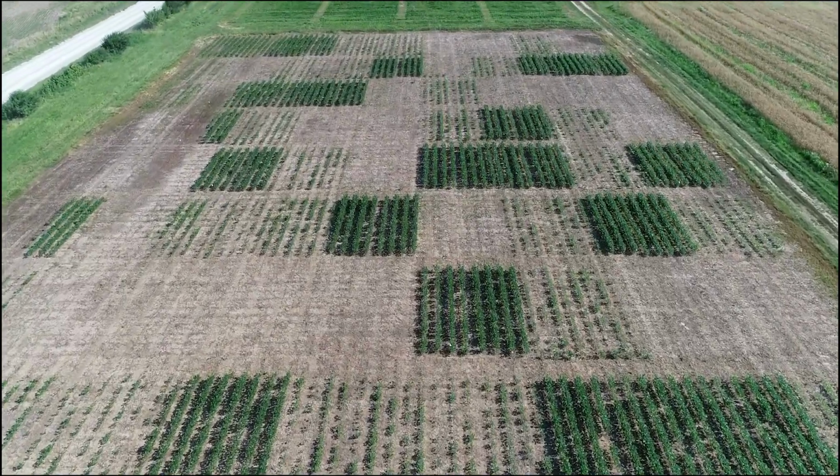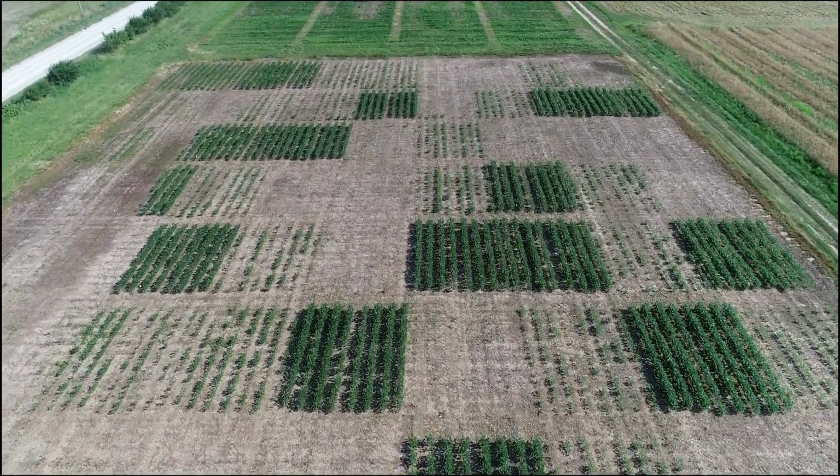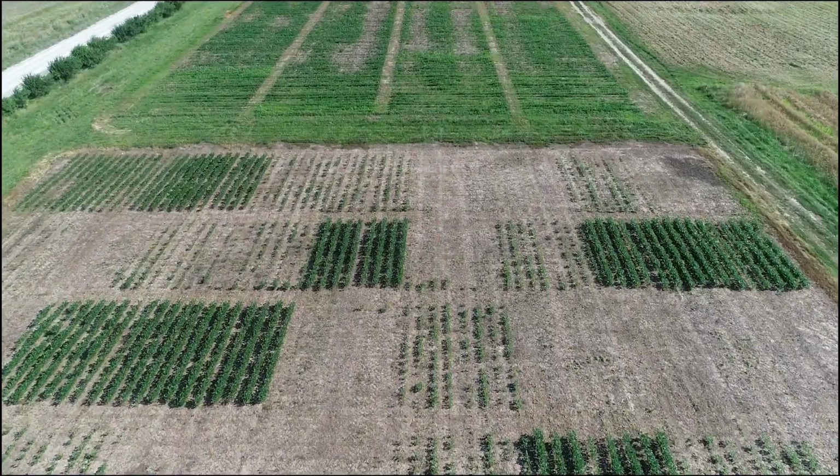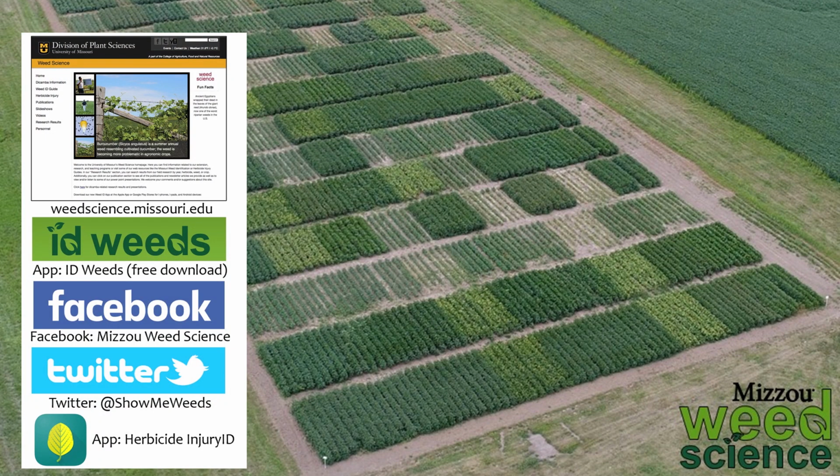Future research will evaluate the time intervals after injury that result in most accurate yield estimates, as well as comparing visual injury estimates to the UAV sensors to determine if drones are truly a better predictor of yield loss.